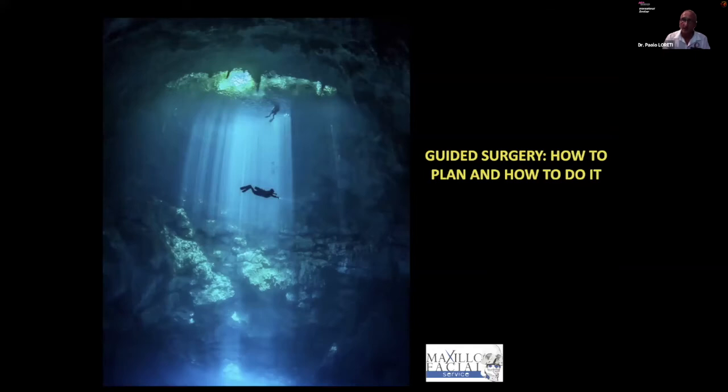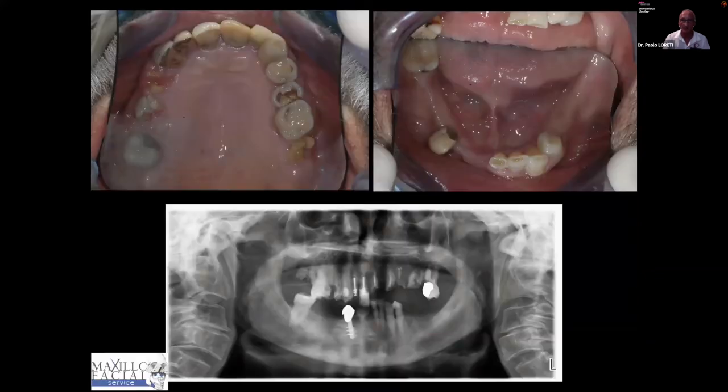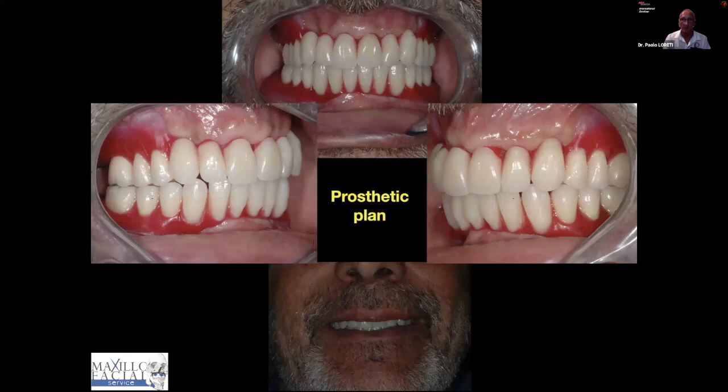So, guided surgery, how to plan and how to do it. An example, these cases, as the presentation, I remove all the remaining teeth, and this whole implant. The prosthetic plan, you see, this is a prosthetic proof that it is absolutely necessary to perform, to match the aesthetic resolution of the cases, to show to you and to your patient how will be the final results.